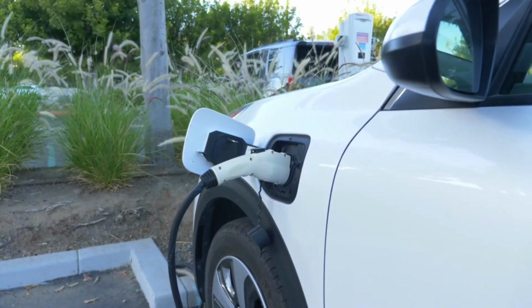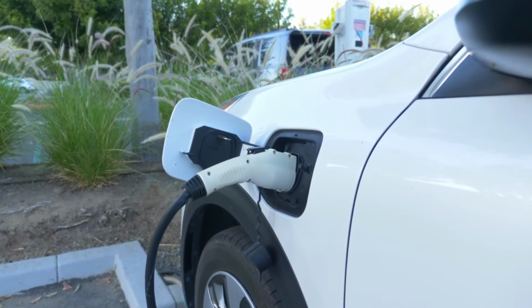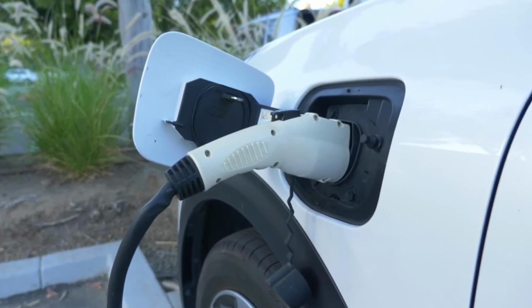Also, try to avoid frequent use of DC fast charging. While it's convenient for long trips, using it too often can stress the battery and shorten its life. Stick to slower level 2 charging whenever possible.